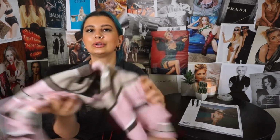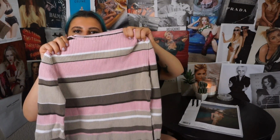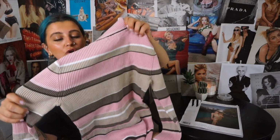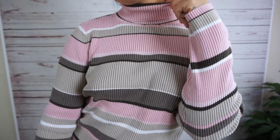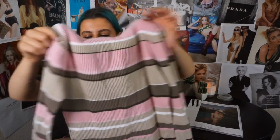I got one turtleneck, just one last time. I couldn't pass this up because, again, the colors on this are amazing. It just reminds me of ice cream, I don't know why, like a strawberry chocolatey ice cream. And these are really cute to put with a lacy top, you could wear a lacy top over this.